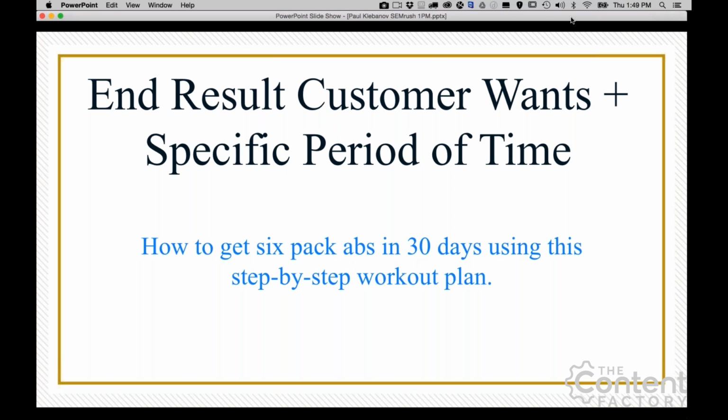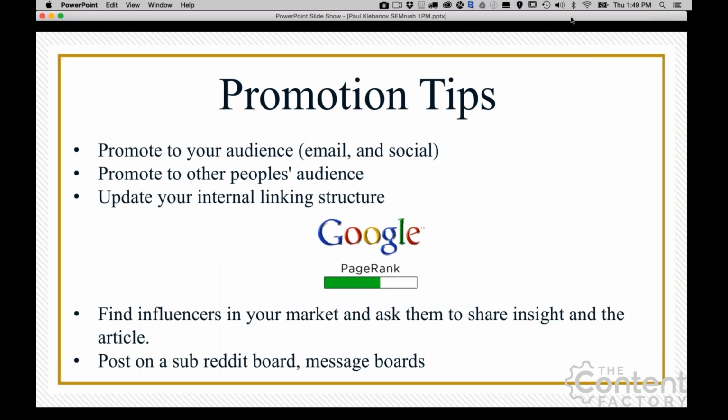So headline tips. This is very important. When you create your headline for your article, specifically, you want to address what you're answering in the headline, and you want to show the end result that your visitor will get. Here's what I mean. So here's the formula. End result that the customer wants plus a specific period of time.